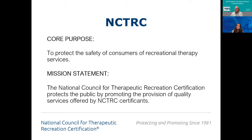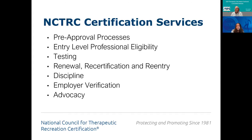And so in order to do that, individuals have to go through the certification process. So we're going to spend some time today talking about the different NCTRC certification services. NCTRC has a program called the pre-approval process, and that process is set up for individuals that have completed coursework, and you want to make sure that that coursework meets our entry-level requirements. So folks can submit a pre-approval application before gaining their certification, just to confirm that coursework does in fact meet our NCTRC standards. We also have a continuing education pre-approval process, which allows CTRSs to submit a pre-approval of education so that they can be sure that that education is going to meet the recertification requirements when it's time. So that is another option that is available for CTRSs.